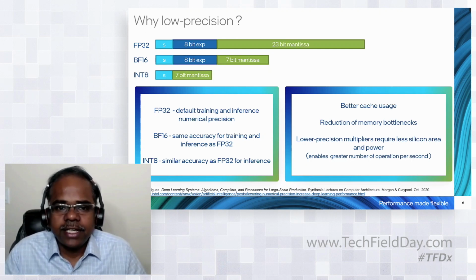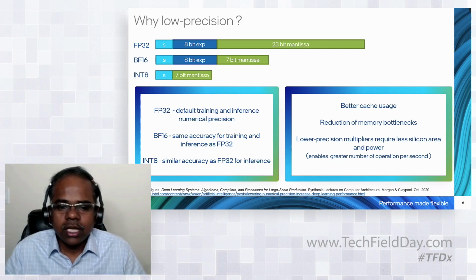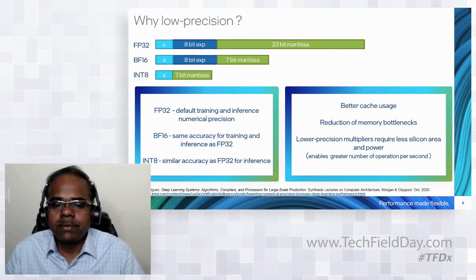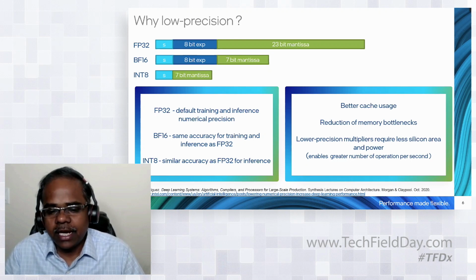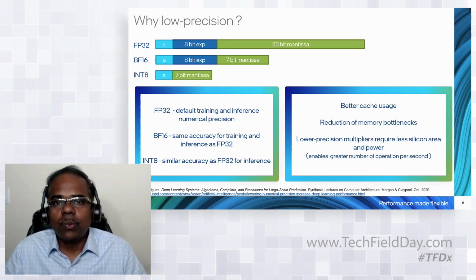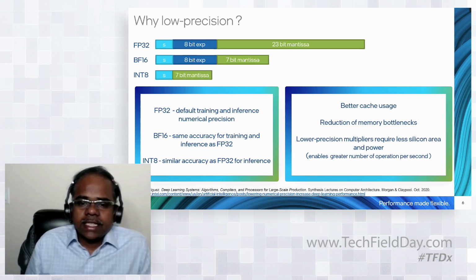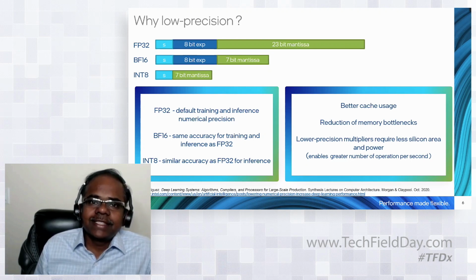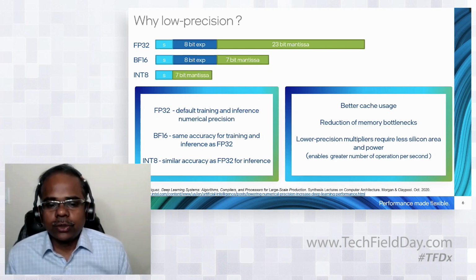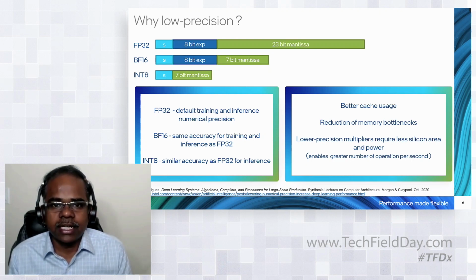The key benefits of accelerating low precision integer 8 inference are derived from the inherent nature of deep learning workloads. Many deep learning operations are memory bound operations. So going to a lower precision integer 8 permits better memory utilization in the system, in terms of better cache usage, as well as a reduction in memory bandwidth bottlenecks. This allows more data to be moved quickly so that the compute resources are efficiently utilized and maximized. The second aspect is that lower precision multipliers require less silicon area and burn less power. That helps the hardware execute more operations per second, thereby accelerating workloads further to get more performance at a workload level.